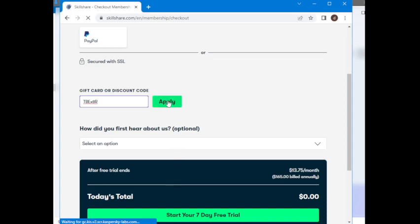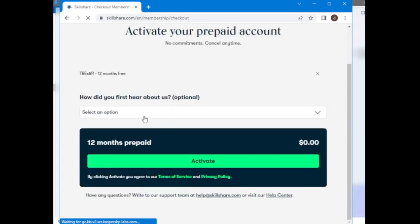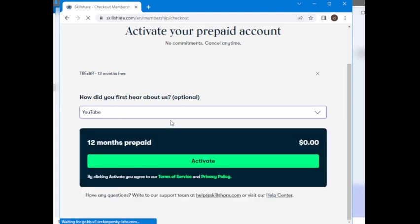So I'm just going to do apply and let's wait for it to apply. Now it shows 12 months free. So let's do it by YouTube, right? And we can activate the plan. You might miss it, so you need to redeem it as soon as possible.